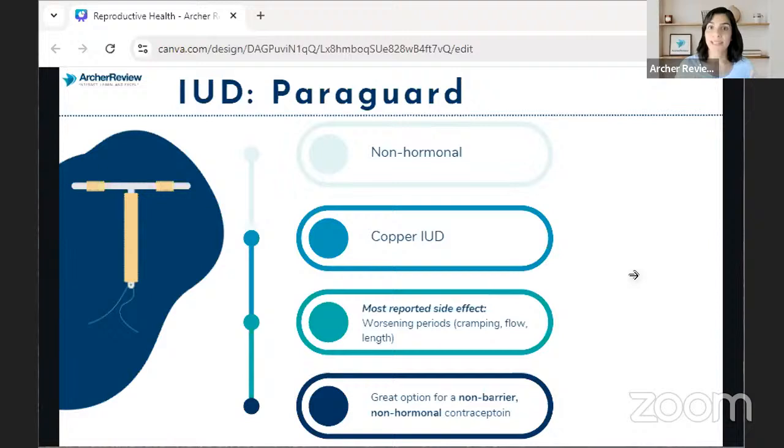This patient then proceeded to come in and say, oh my gosh, the bleeding. And it didn't matter how much on the back end we talked to them about the bleeding, about how it does improve over 3 to 6 months. They eventually had the copper IUD removed. So that was a huge lesson for me, because you definitely want to make sure you're talking to these patients about these potential side effects before they go through all of that.